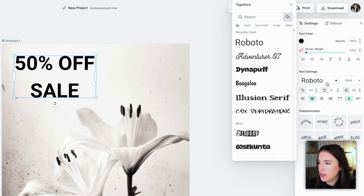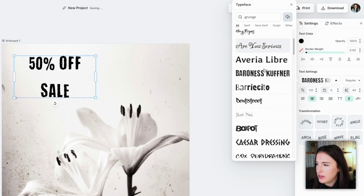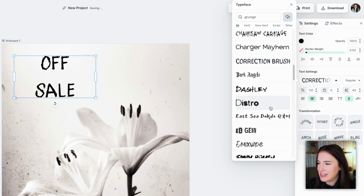So I can come over to my text settings to search for the font I want. And again, I'm just going to use that search bar to type in grunge. And as I type that in, I can see some different fonts appearing that already have that sort of grunge texture applied. So I can try out a few of these until I find one that I really like. There are a lot of these that are super fun and have some really cool gritty textures to them.